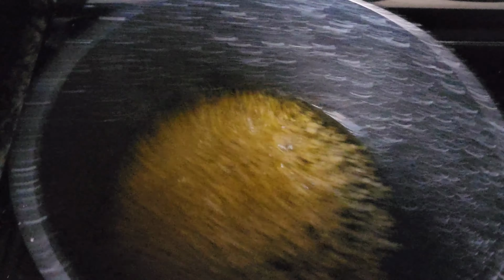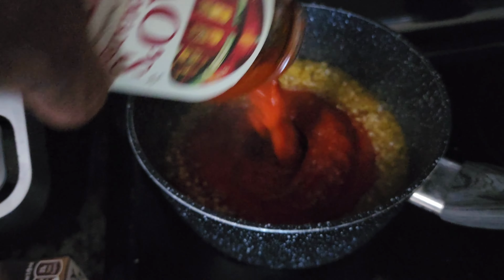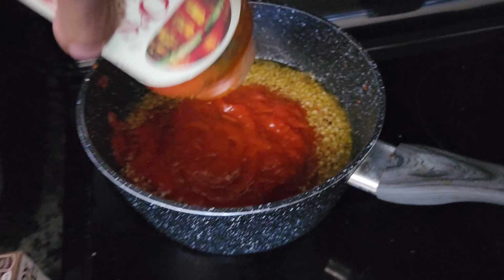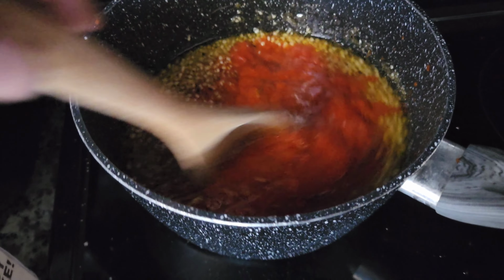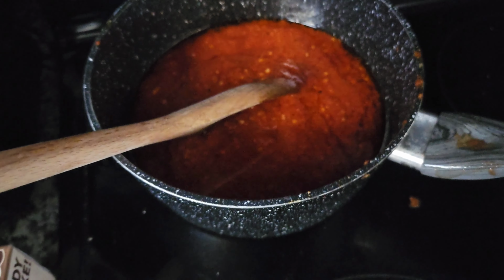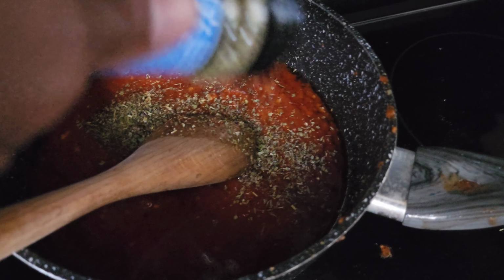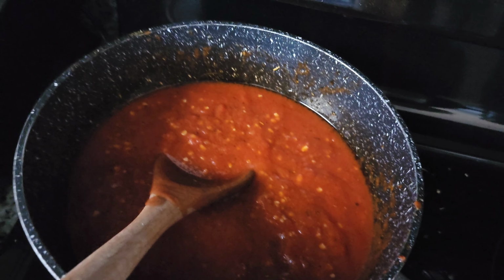So let it cook for about a minute. It's getting brown right now, it's almost there. Now I'm gonna add my Rao's. I don't even know how to say it right. Anybody Italian, help me out. Okay, now I'm gonna mix it in really good. There we go. Put a little bit of this Italian seasoning I got from Walmart. About a tablespoon. I want this to be strong. Let this go low and slow until it's time to get the dough out.